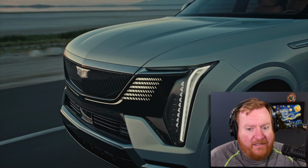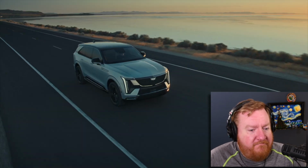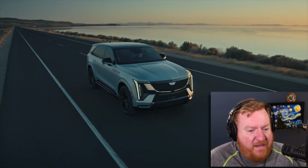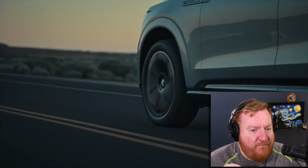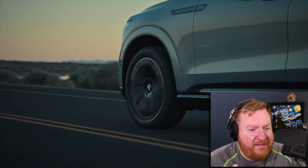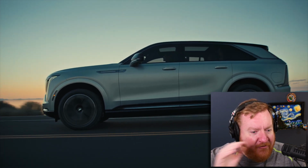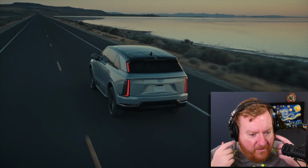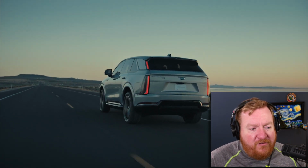I think it's basically an Escalade a little bit, if you want to think of it that way. But gigantic, big SUV. And actually, I think it looks a little bit like the Lincoln Nautilus. And part of that is because it's more aerodynamic, and you have to round off everything and make it smoother so that the air flows over it, you know? So that's what's going on here.